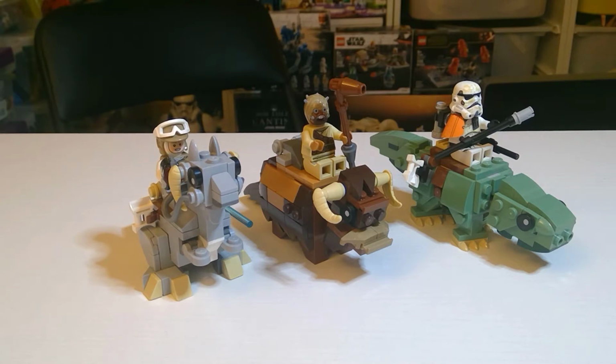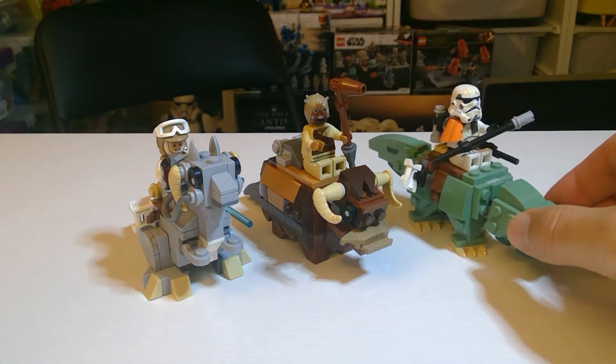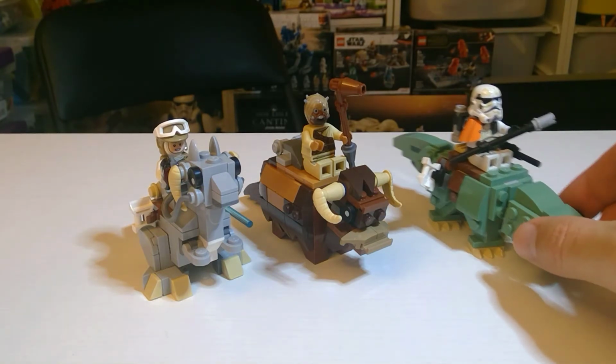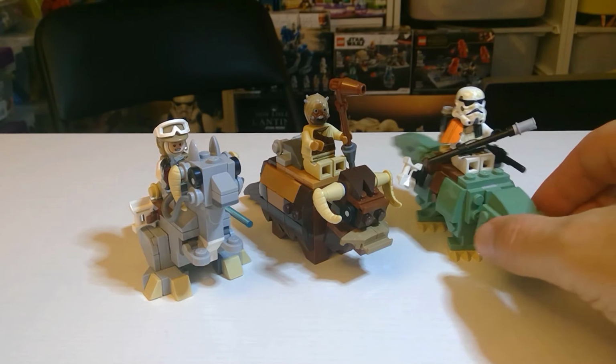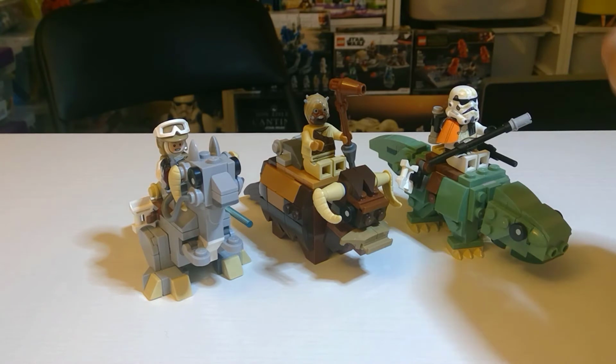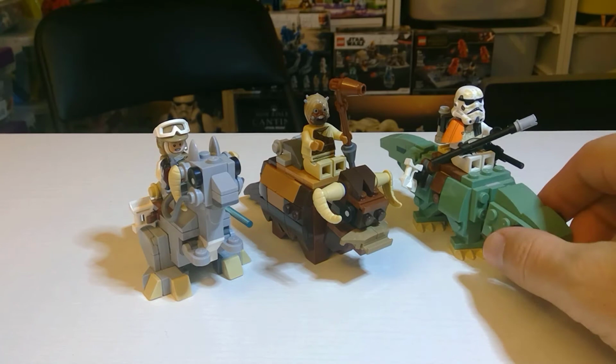Today's topic for Microfighter Monday is brick-built creatures of Star Wars within the Microfighter line. This is kind of a new thing in the last few years. The Tauntaun, Bantha, and Dewback are all in dual pack sets. The original one was the Escape Pod versus Dewback Microfighter, with probably one of the best non-named character minifigures in any of the Microfighter lines. So just a super high demand set.